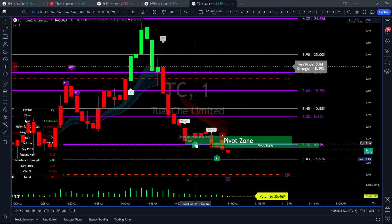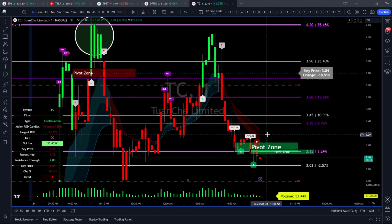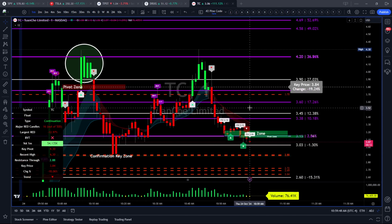Now we are getting a couple pivots, a little pop and drop here and there, a little pop and drop here and fail. And so now we're seeing that choppy price action because we no longer have that bullish momentum, those green candles we're looking for. This is now short and that bearish momentum. That's a short seller's area of value.